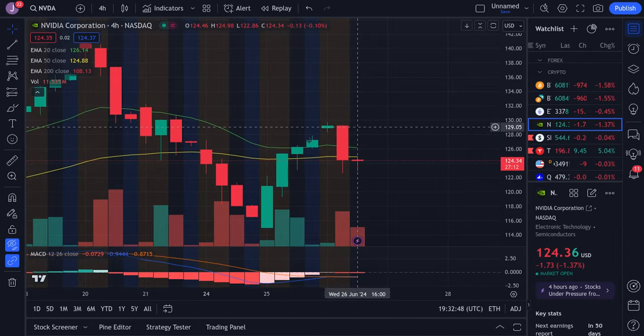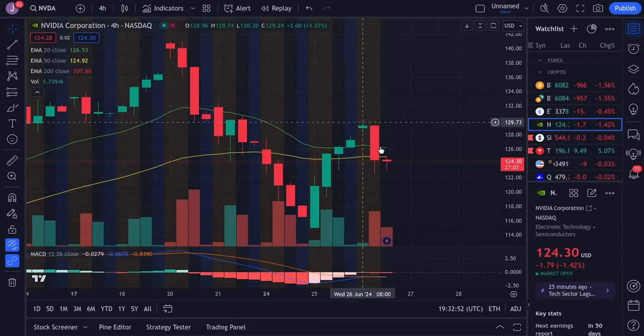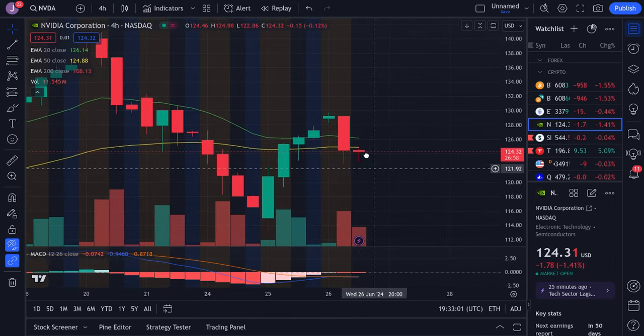For Nvda, I said yesterday it's going to go up to 130, and that's what happened. We hit 130, then we got a big rejection. And I did mention it's either going to reject off 130 or break through it to turn bullish. We ended up rejecting off it, so now we're coming back down, and we've been shuffling around 124 this whole time.